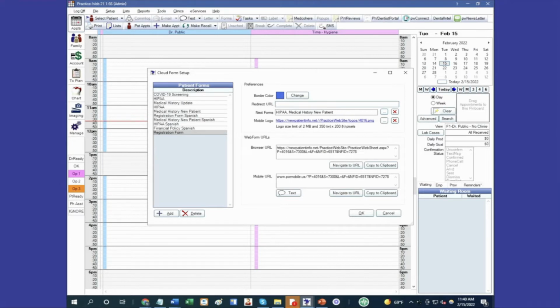The redirect URL is a nice feature. What that means is after they submit the form, where do you want them to go back to? So maybe you want them to end up on a thank you page, right? Every time they fill out a form, you can create a redirect URL and they'll show up on your thank you page. And it'll just have a standard message for them, so it'll be branded the way you like. So those are a couple things you can do here when you're setting them up.